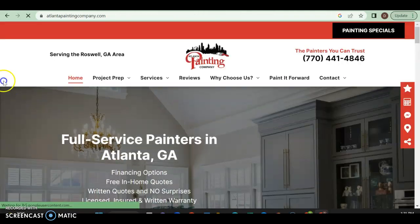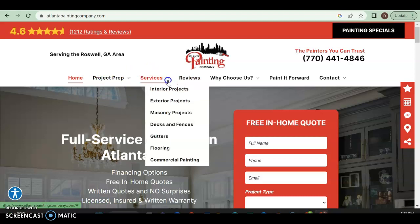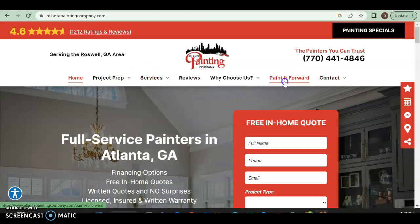So let's see what they've got. Serving the Rossville, Georgia area, painters you can trust. Here's their number. I'm taking points off of their team here because this is not a click to call either, so I'm a little mad. But they have drop down menus, as you can see: Services, Paint It Forward, which I believe is a charity organization.